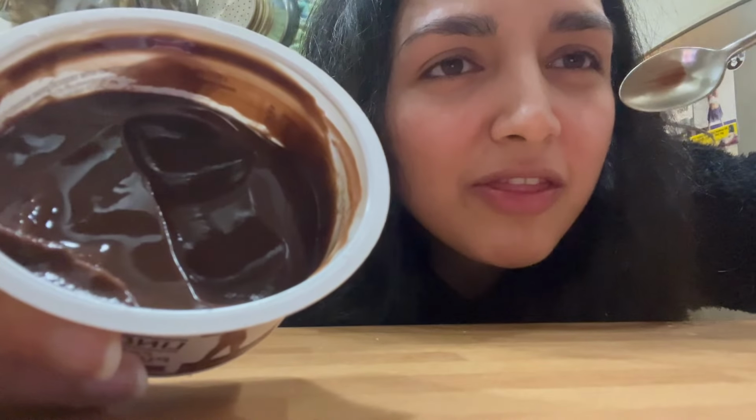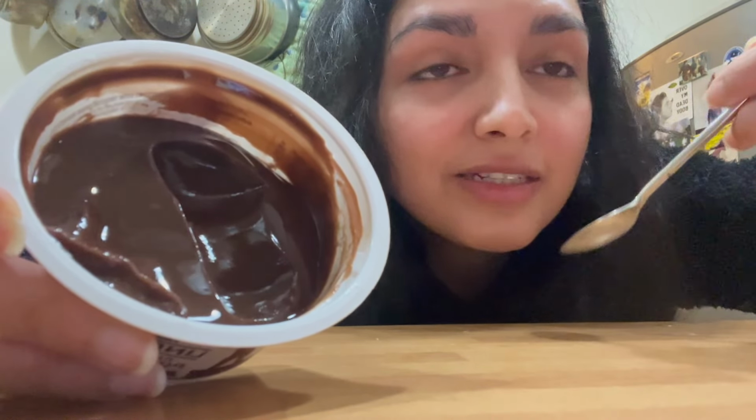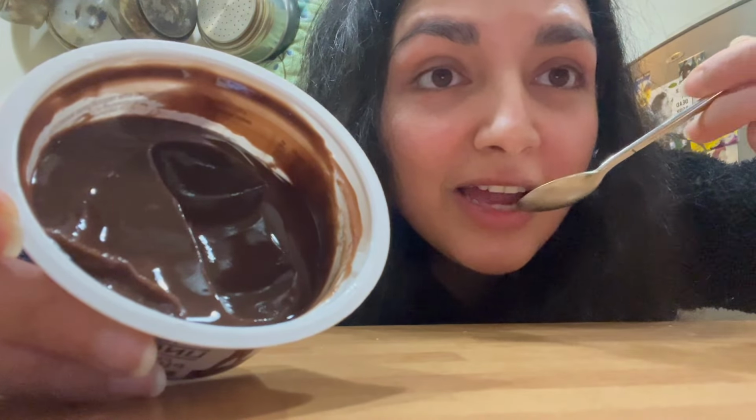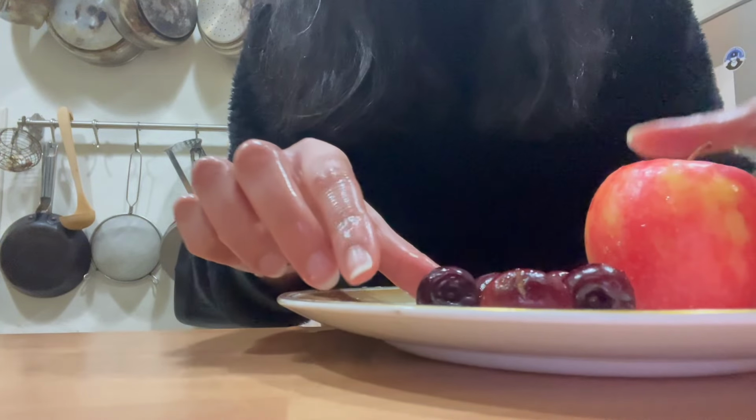You know what? I think I'm gonna chop up an apple and dip it into this. Then I get some more fiber in, and I get another piece of one of my 5 a day. Just for the sake of it, because I have these cherries, I just added a small handful as well.